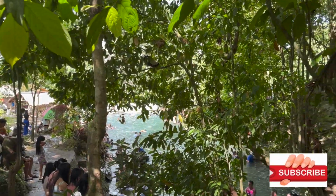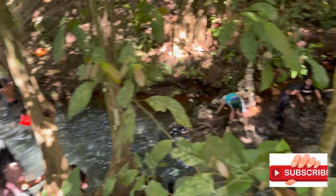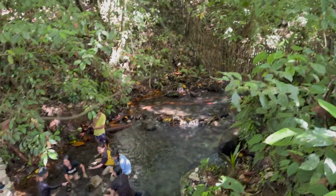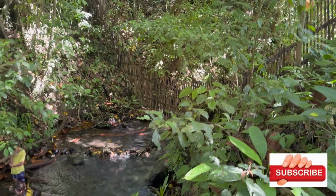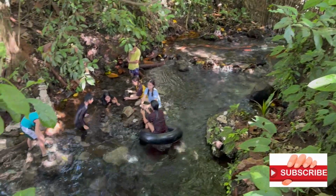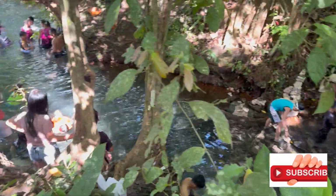So doon yung malaking pool, dito nanggagaling yung tubig. From here. Linaw ng tubig.